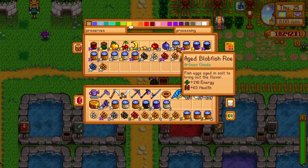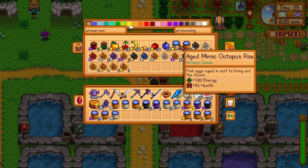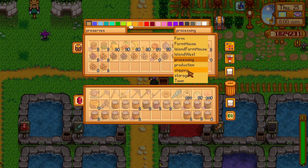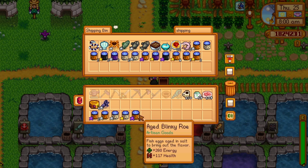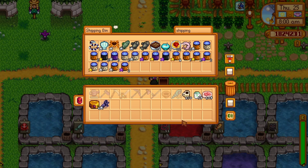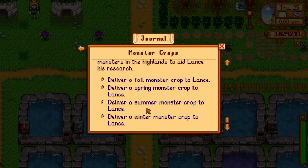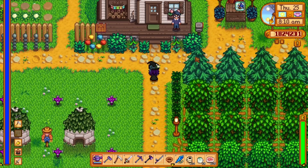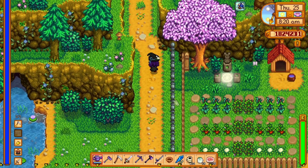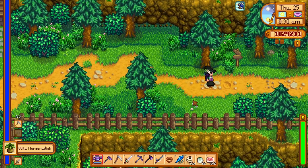Yeah, it'll be a bit cramped in here until all of the fruit gets turned into jam. But it'll be fine. I've got enough preserve jars by now that they should turn the fruit into jam in not a very long time. Yeah, it just says to Lance. But I think I will still just make sure and take a look in Lance's keep. But first, before we go anywhere, let's go see Robin. I want to move the greenhouse.